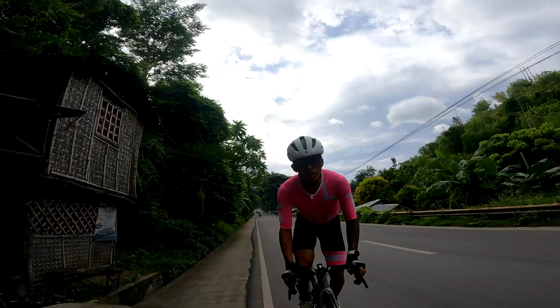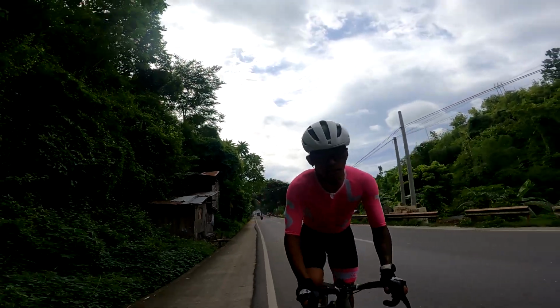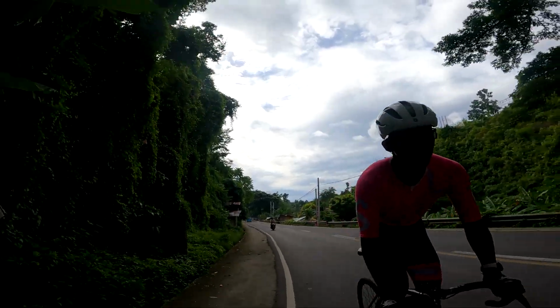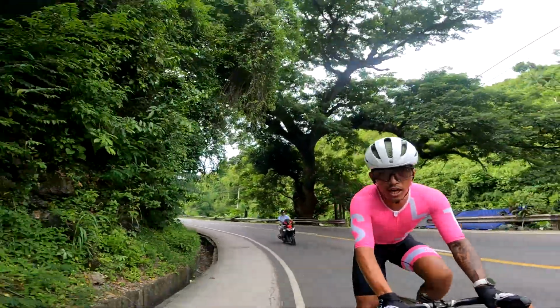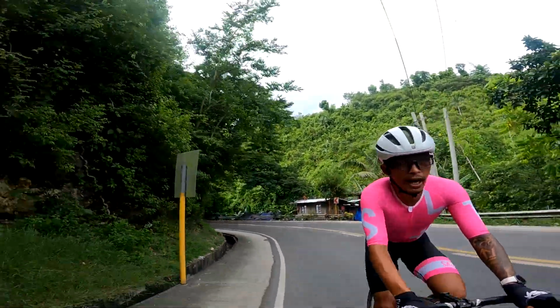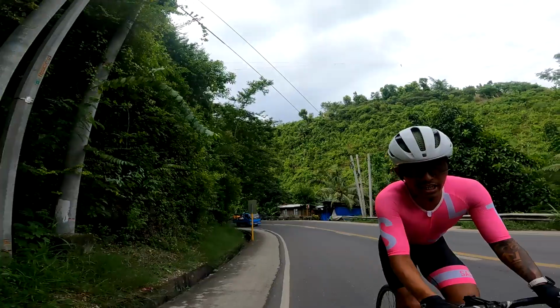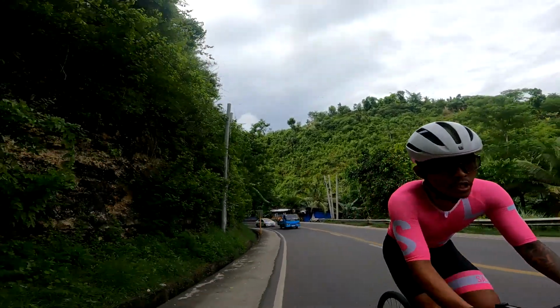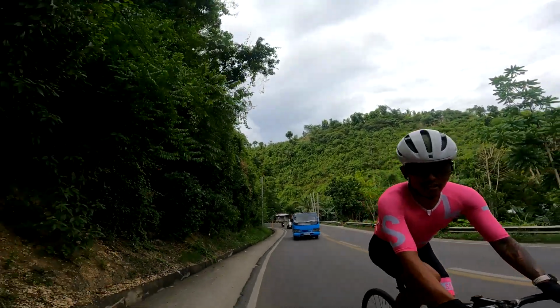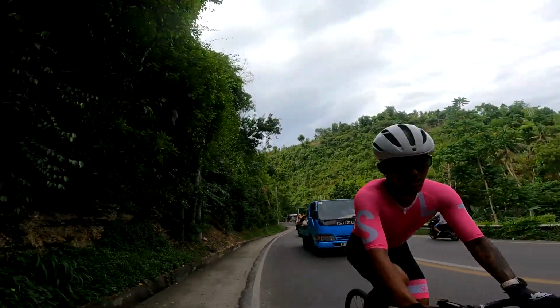So let's go. And it's also a good chance for us to test this kit from Salt Plus Fin. This isn't where you would use it because it's a tri suit, but we're taking it away from its comfort zone. We're making it do the distance and test its limits, if you find one. But so far, so good.